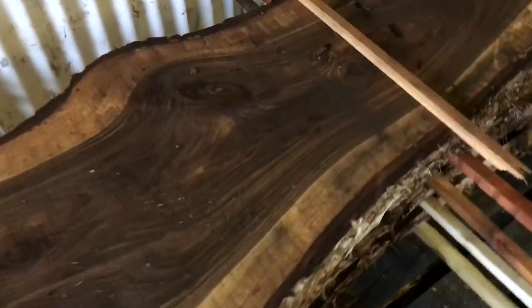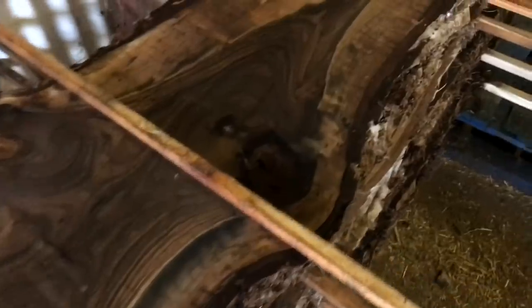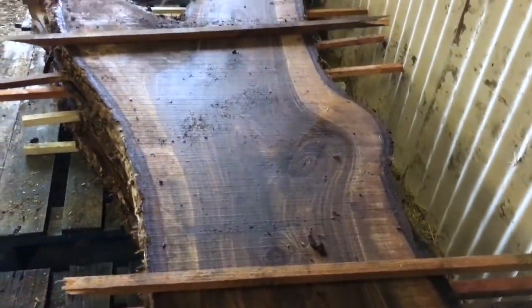So pretty cool it was raining today because you get to see the grain. I mean, this is just incredible. Look at this one, the figuring there.